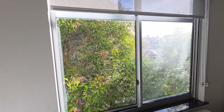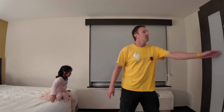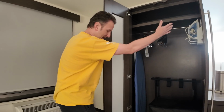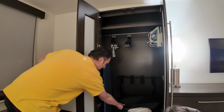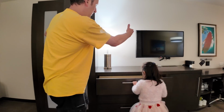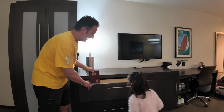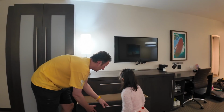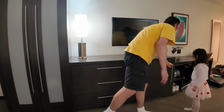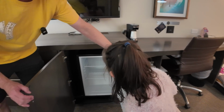Looks like this. It's got the air conditioning right underneath the window. I'll give you a report as to whether this blows on the bed or not. We have a closet right over here that has some hangers and iron. It has extra bedding to make the sofa bed and a safe down there. Over here we've got the dresser with the television. Inside there is the Holy Bible placed by the Gideons. We've got a few more drawers that you can put your stuff in. They are empty. And then over here we have a mini fridge right here, empty. Lots of room for you to put your stuff in.